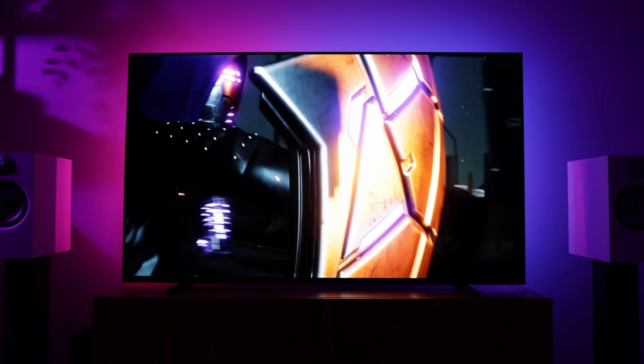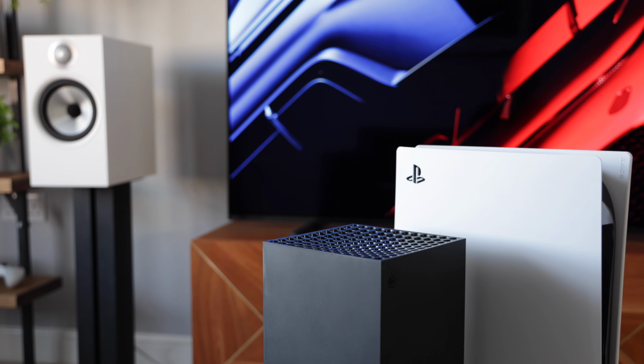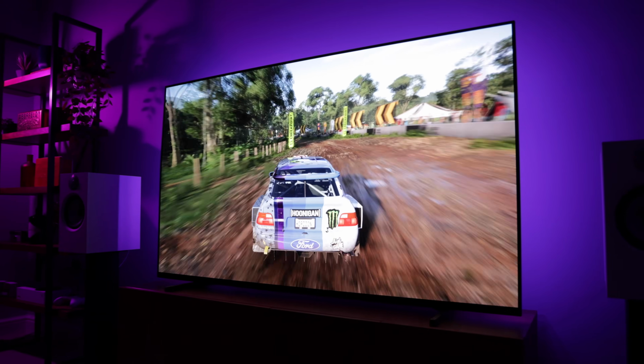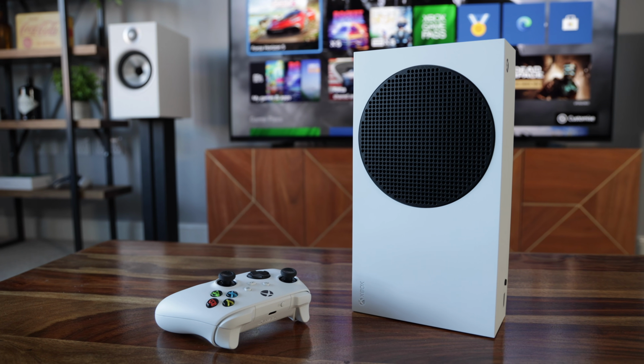So choosing only one of these consoles would be impossible for me. Owning a Series X and a PS5 really gives you the best of both worlds. However, buying both these machines is expensive, so maybe a PS5 and a Series S with Game Pass could also be a great console combination.